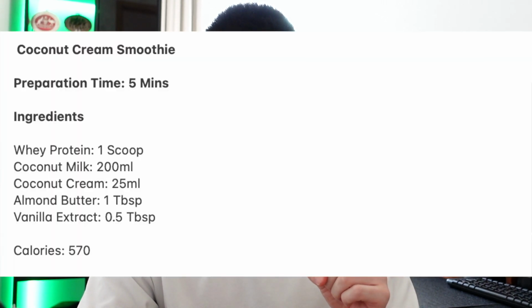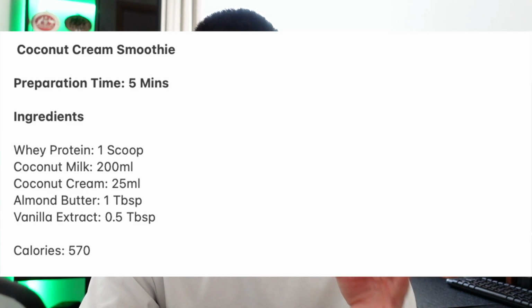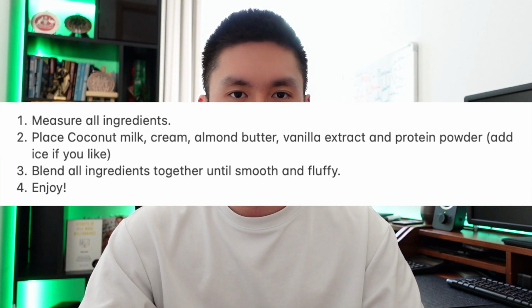Ingredients, you're gonna need 1 scoop of whey protein, coconut milk, 200 mils, coconut cream. You don't need to use this actually, but this allows it to taste much more fragrant. You can taste the coconut more. 25 mils of coconut cream, almond butter, gonna pack in more calories, 1 tablespoon, and some vanilla extract if you want it to taste even better, about half a tablespoon of that. Calories come to 570 calories for this smoothie. If you want to increase the calories, simply increase the whey protein or increase the almond butter, okay? So preparation instructions, I'm gonna put on your screen right now, so make sure to screenshot the preparation instructions and use this recipe in the next 30 days to bulk up as a skinny guy.